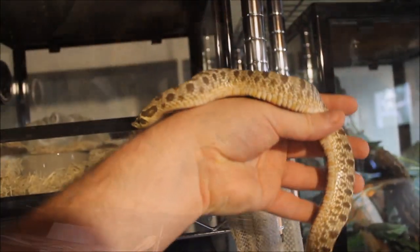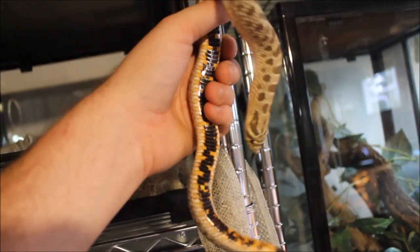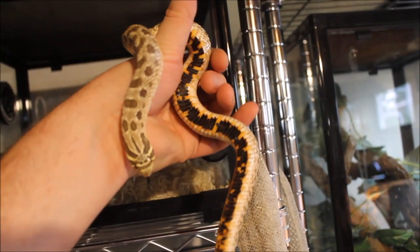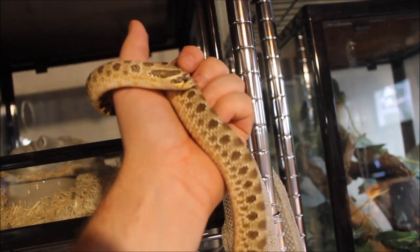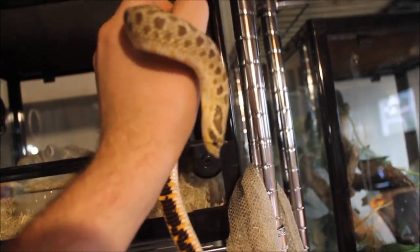Here we have a little western hognose snake. This is Seamus. Again, I've had him for almost 4 years now. He's the third snake we got. Rita was the first, followed by Cleo, and then this guy shortly after. With snakes, once you get one or two, man, you just can't stop. But yeah, western hognose snake. Really recommend these guys. They're such a cool little snake.